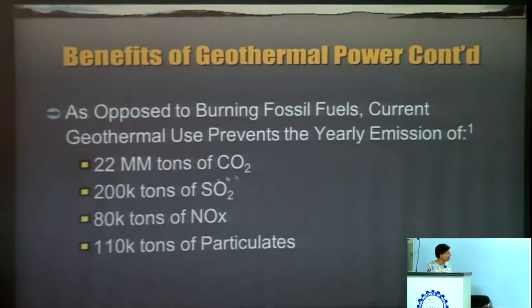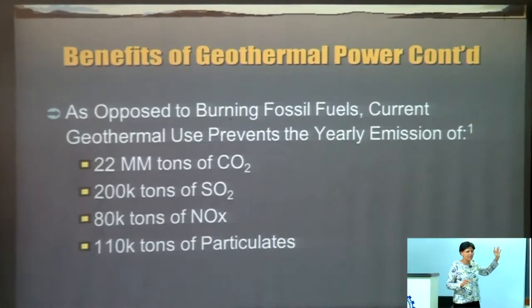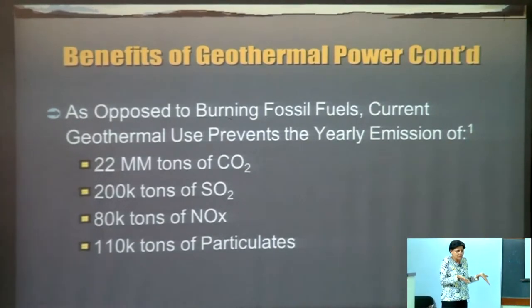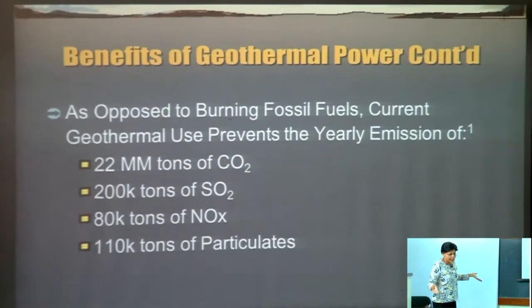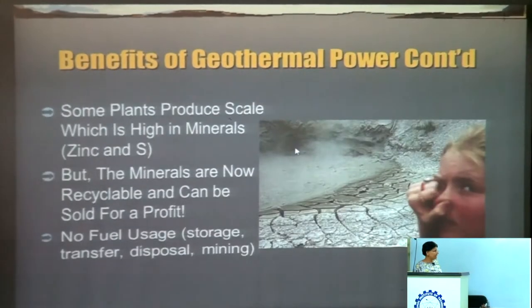And then coming back, what are the further benefits? So compared to your fossil fuels, we can avoid the same 22 million tons of carbon dioxide, because these are all being emitted by my coal power plants. All this, by going through the path of geothermal, I can avoid. So these are the points they have brought in, like 110 kilotons of dust, and then 80 kilotons of nitrous oxide, sulfur dioxide, all these things we are avoiding. In that way, it is fine.